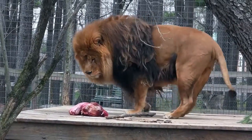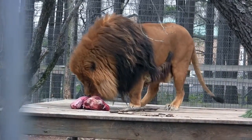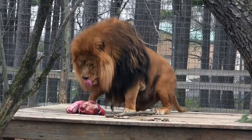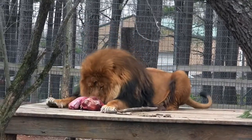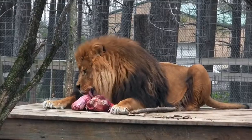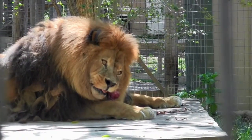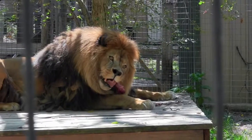Dinner time for Mufasa. Mufasa is our African male lion. You're going to notice as he's chewing his food that he's missing a lower left canine tooth. And for that reason he's had 2 surgeries since he arrived here a few years ago at Black Pine, addressing an infection in his lower jawbone.